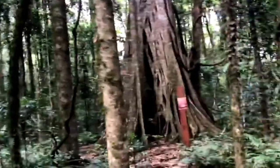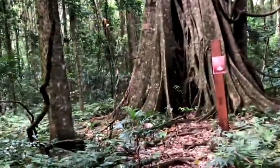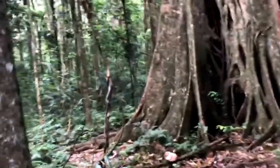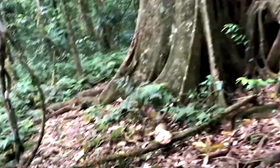Look up ahead of us here. Here's another example of a strangler fig. This one looks pretty advanced. You can see how it's almost closed in. So this is how it goes as it becomes quite advanced.